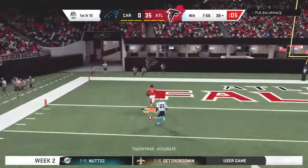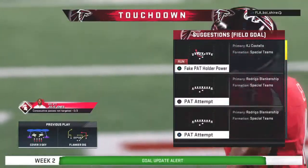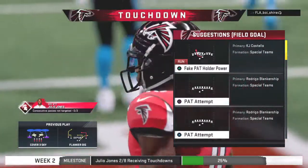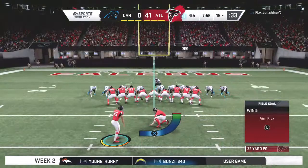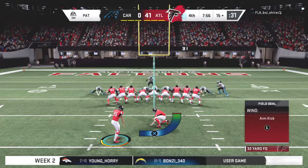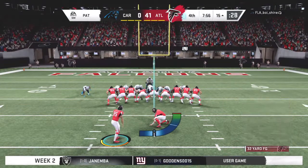Stokes trying to lay one up, and he's got his star receiver. It's Jones for the Falcon touchdown. Julio Jones with 2 touchdowns on the season, both in this game, as his guys continue to pour it on.